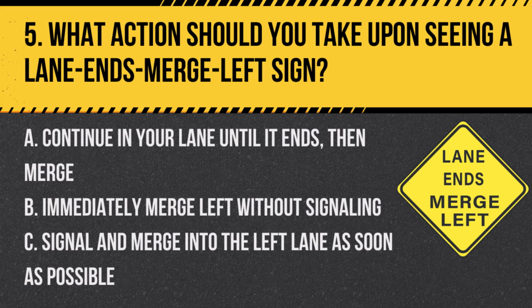A. Continue in your lane until it ends, then merge. B. Immediately merge left without signaling. C. Signal and merge into the left lane as soon as possible. Answer: C. Signal and merge into the left lane as soon as possible.